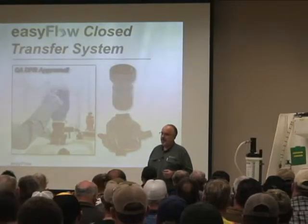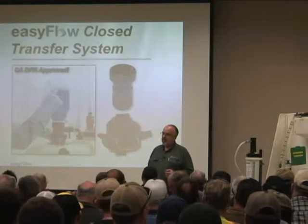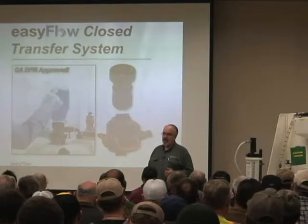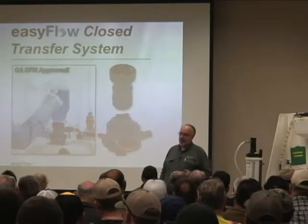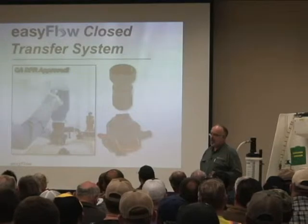It gets extremely convoluted, but it gets back to just what Harvard said: you have to read the label. Whenever they come into us wanting a closed system, asking which one do I need, we try to qualify everybody as to what they're needing, how they're going to apply it, and how they're going to mix the stuff.